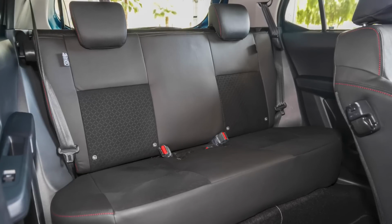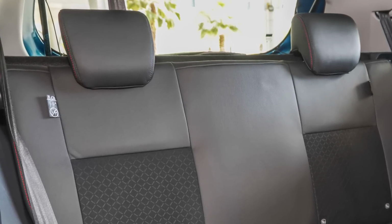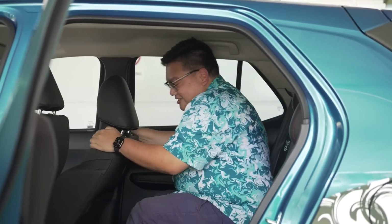Other than that, the fronts are great, the rears not so good. As you can see, the backrest is still a little bit too short. It's below my shoulder level even, and I'm not the tallest guy around, 167 centimeters tall. If you're much taller, your shoulder is going to be up until here, and you get zero support on your back. It's not great, I would say.